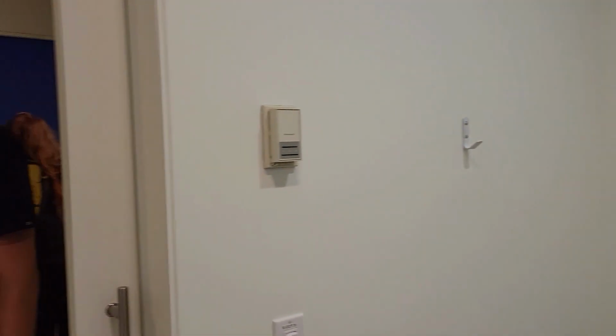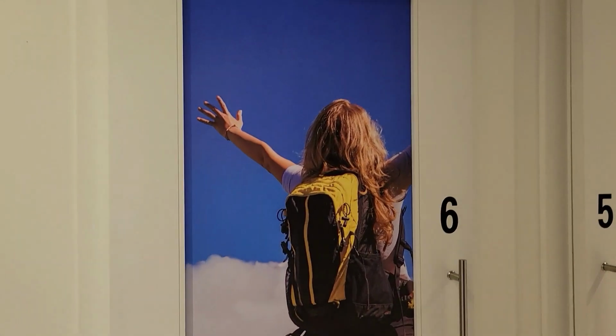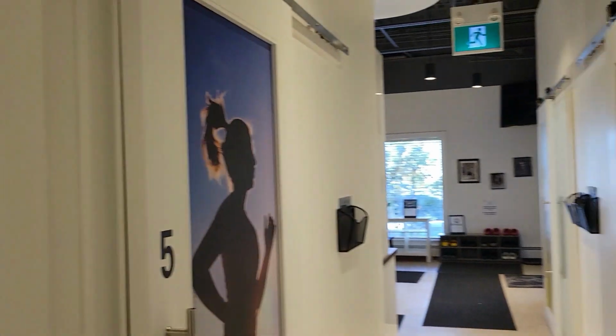I like how on the doors it's got like a family kind of sportiness theme. Yes.